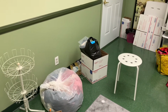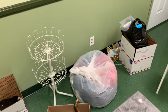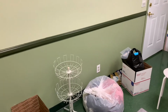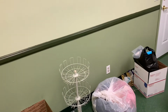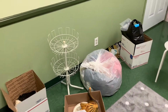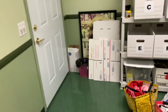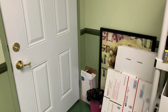But what I do want to invest in is a nice comfortable office chair, or I've actually found a few on the side of the road, but I'm kind of weirded out because I feel like chairs, cushions, things like that, bed bugs and things carry over, and I don't really want to bring that into the office, so I don't know. And then this corner is just boxes and random stuff that also need to be cleaned up.